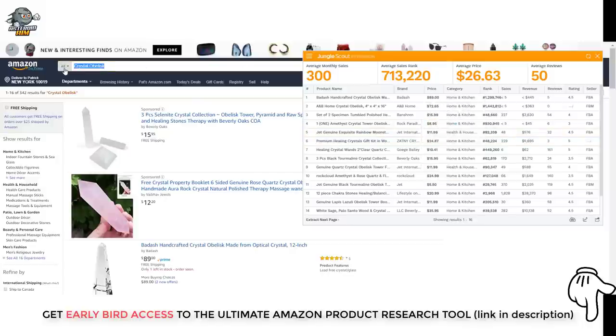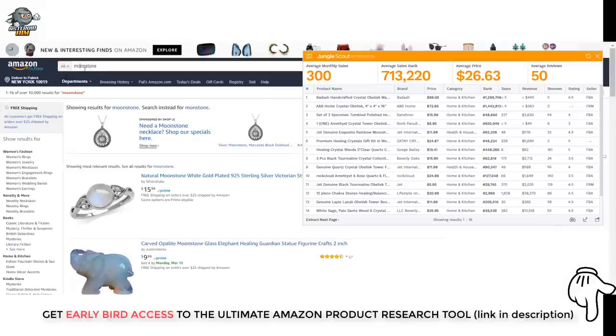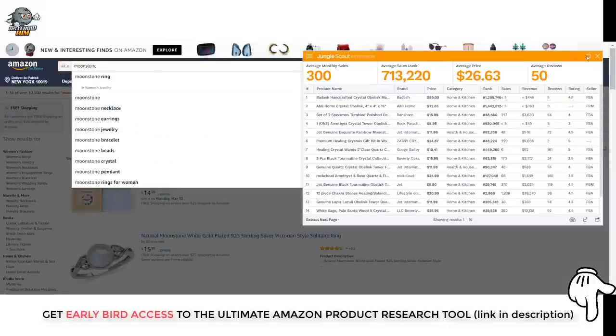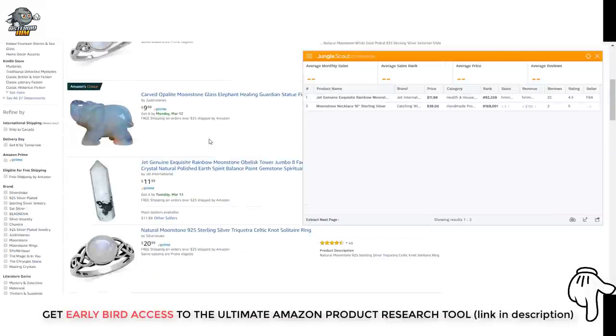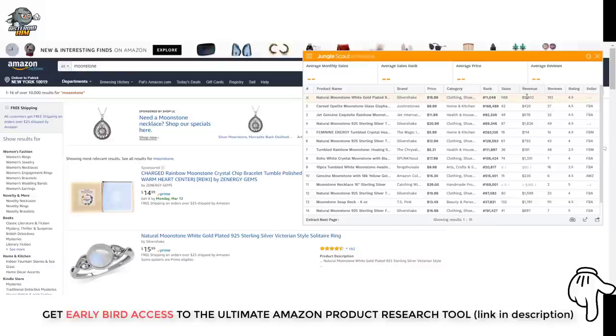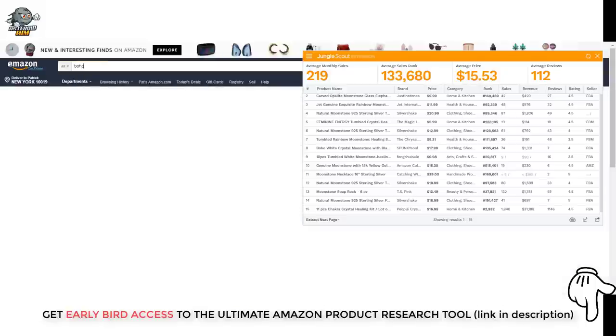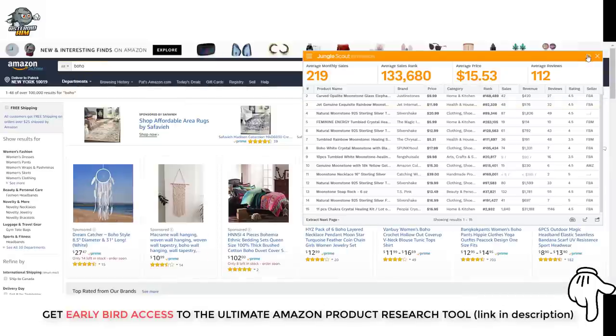Oh, I just need to look up moonstone for fun, and not monstone because that's not fun. Moonstone's pretty. I kind of like the look. Yeah, boho. All right, let's go boho.